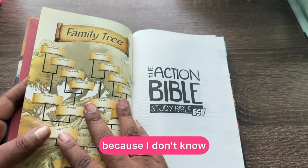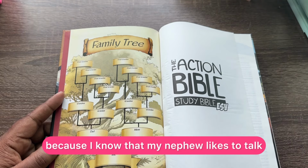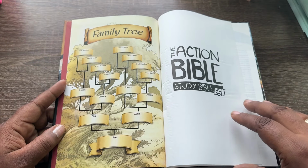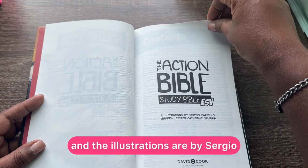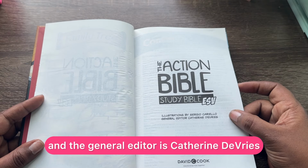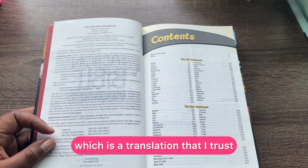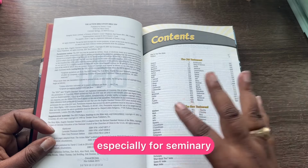So let's open this up because I don't know what it looks like. In here we have a family tree, which is very cool because I know that my nephew likes to talk about his family tree. So it starts with the reader and then goes all the way to great grandparents. Then, the illustrations are by Sergio Cariello, and the general editor is Catherine DeVries. I don't know anything about either one of those people, so I can't say yay or nay. But again, this is an ESV translation, which is a translation that I trust, and it's the translation that I generally use for all of my studies, especially for seminary.